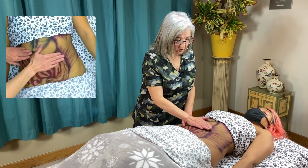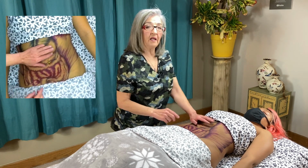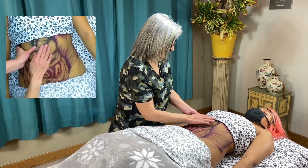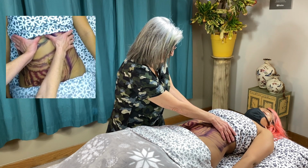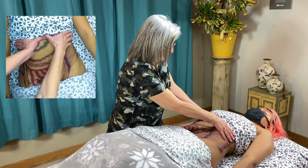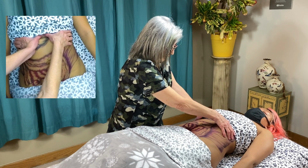So you want to make sure and ask your client to breathe. She's breathing with her belly now. And ask them to take a deep breath. And on the exhale, you're going to work the diaphragm. So take a deep breath, and you're going to get your fingers right here, right under the rib cage, and then on the exhale, you go out. Okay, again, take a deep breath, and on the exhale, perfect.